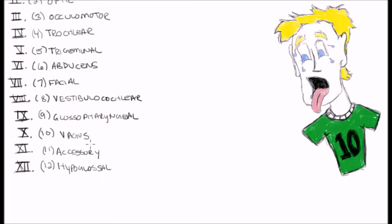All right, so a mnemonic, let's see if I can scroll up here a little bit. A nice clean mnemonic to help you remember the order of the 12 cranial nerves is O, once, you know what, let me go back. Let me use my normal handwriting.